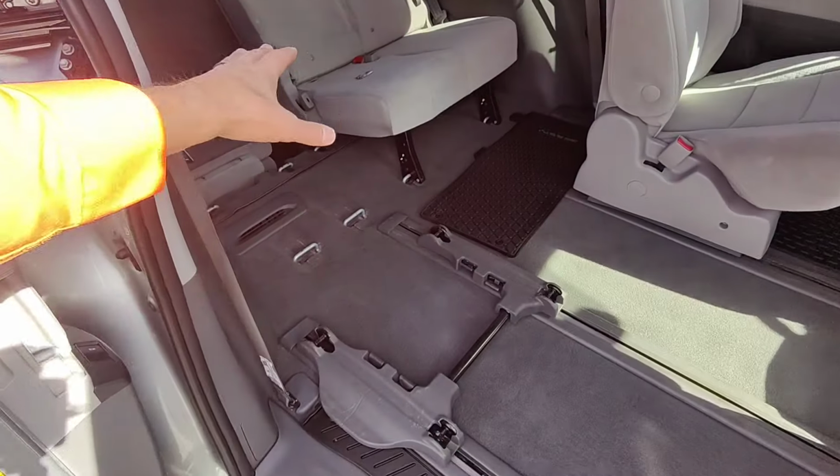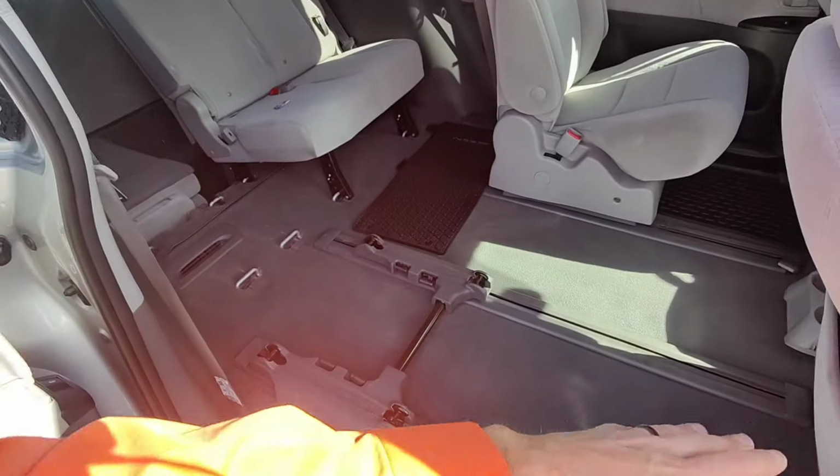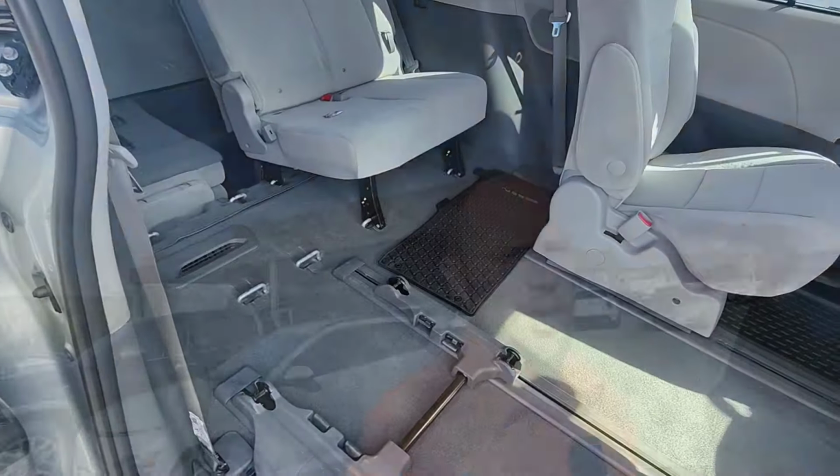But yeah, as you can see, now we have just a ton of space in here. Of course, those come out the same way. All right, well, enough about the back of the vehicle. Let's jump into the driver's seat and have a look and see what sort of features you get for your money on a Toyota Sienna LE all-wheel drive.